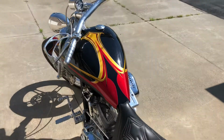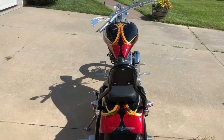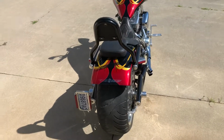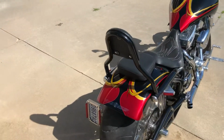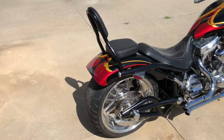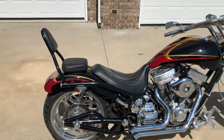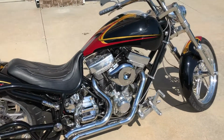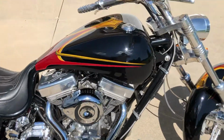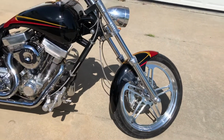If you're in the market for an awesome looking custom bike that's actually rideable, take a good look at this 03 FatDaddy. It's got the looks, the chrome, great paint job, comfortable, set up for a passenger, brand new engine. You just can't go wrong with this bike. It handles, it has power, it has the looks.